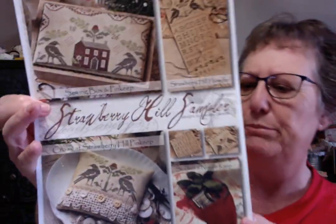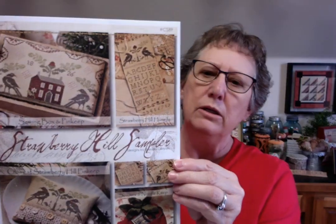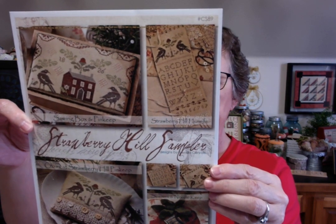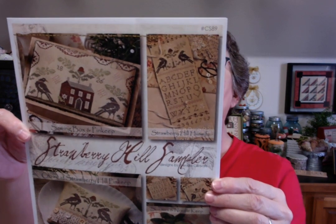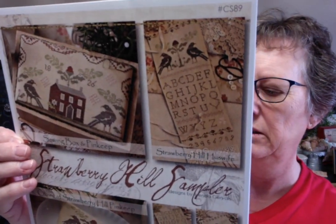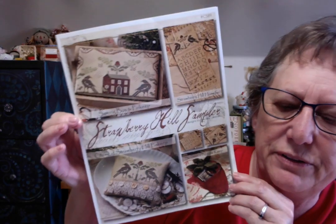This one is called Strawberry Hill Sampler. And it is from, I was going to look for the date here. I don't even see a date on the back of this one. But I know it's an older one, probably from the early, 2014, 2015 maybe. But I love, this is a box, a covered box. It's fairly large, and I love the Quaker motifs.